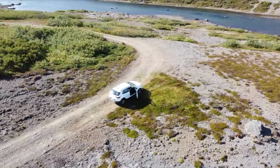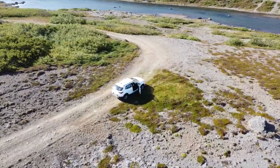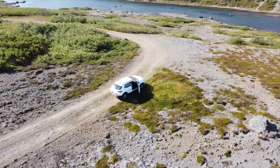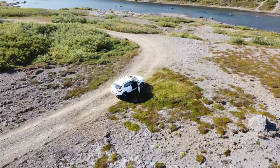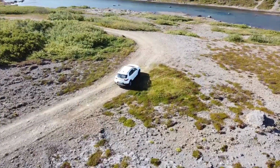After a quick refuel, both for the car and ourselves, we set off again. Our next destination was Husavik, a charming town on the northeast coast of Iceland, where we would spend the next leg of our journey. With nearly 9 hours of driving ahead, we knew it would be a long day on the road, but the Icelandic scenery would surely keep us entertained.